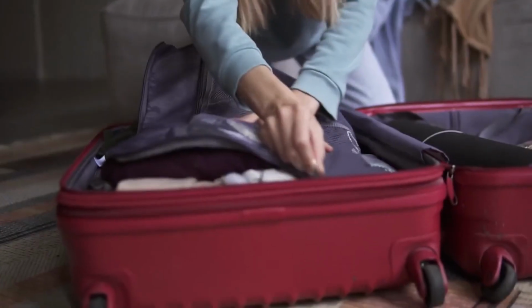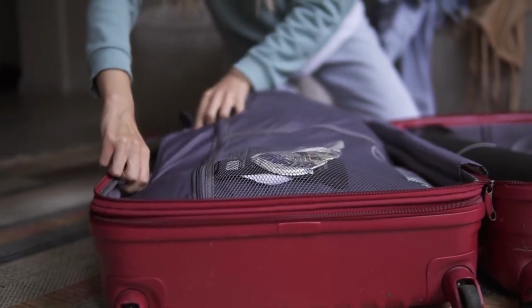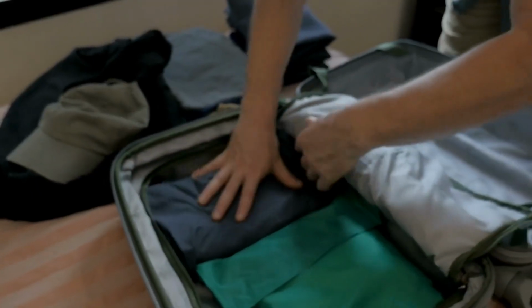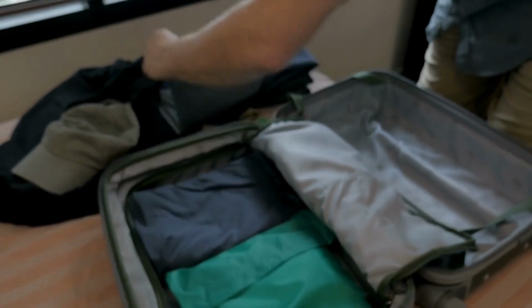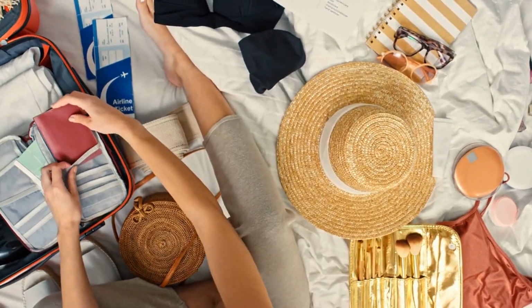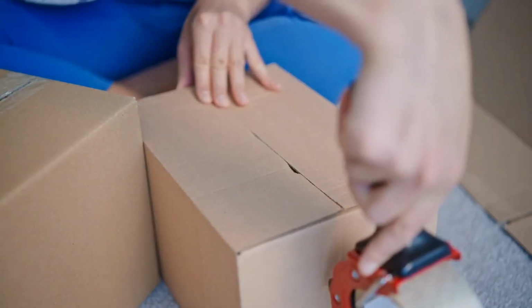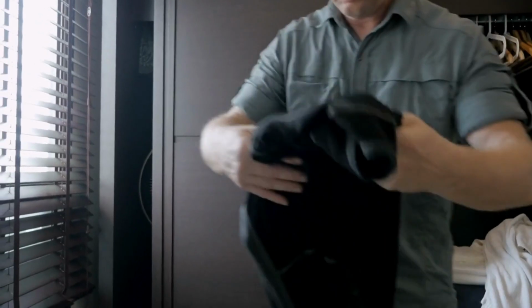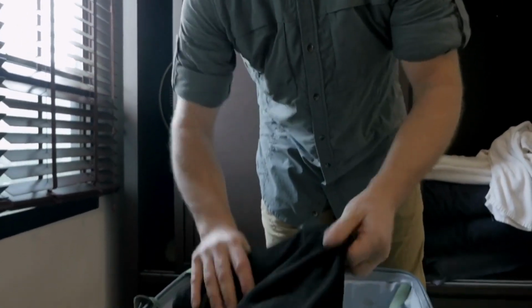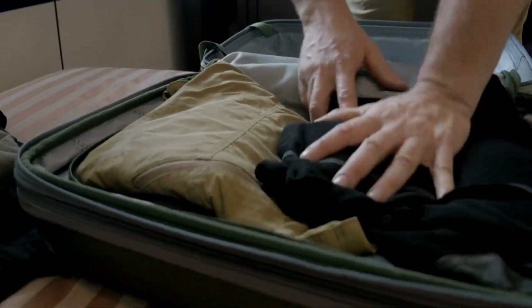Chapter 6. Packing for the unknown. Must-have items for every adventure. No matter how much you plan, there will always be a few unknowns when it comes to travel. From unpredictable weather to unexpected adventures, you'll need to be prepared for anything. A little foresight can make all the difference. According to travel experts, 75% of travelers wish they had packed more emergency essentials for their trips.